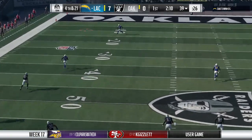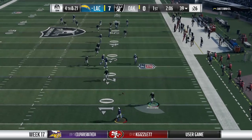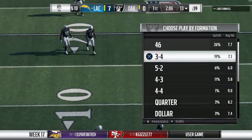An update from around the league as our first one comes from New Orleans. And the Bucs are out to an early lead. And we'll keep an eye on that one as our game goes along here.